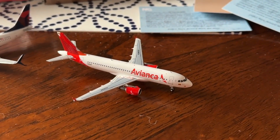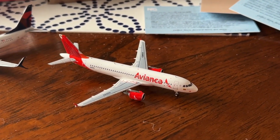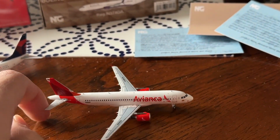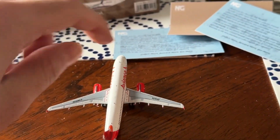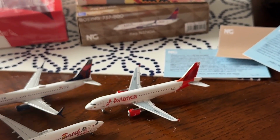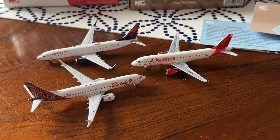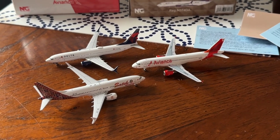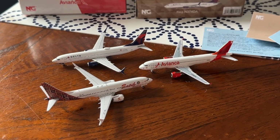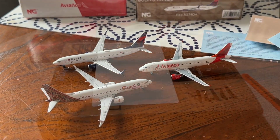It is a shame that Avianca actually recently updated their branding. So the A right here is lowercase instead of uppercase. I don't know why they did that. It's really pointless. Not much of a rebrand. It's just kind of annoying, to be honest. But yeah, those are these three narrow bodies that I got. Really happy to have them. I bought another 737 recently from Gemini. It's not a new release, I should say. But that might most likely be the next model that I feature in this video, and that might be a couple days later. So until then, I will see you.